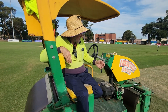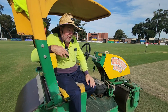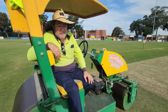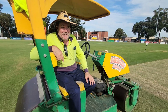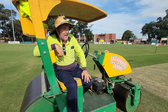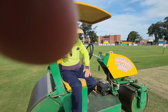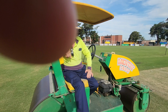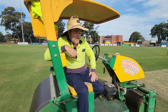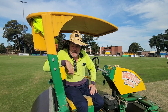But no, we've got our Mente roller, which has been going good. Although I must admit, Lachlan put diesel in it, but it wasn't his fault. It was my fault. I got diesel in one of the drums. That was a few weeks ago, and we had to drain it out, and we had no problems. It just took half an hour or so. But we've got a smooth cut cylinder mower.